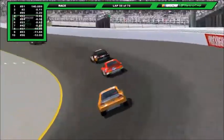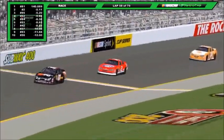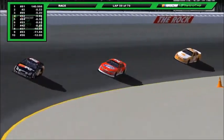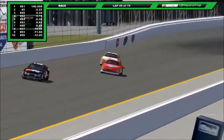Yeah, maybe if they catch up to those lap traffic cars in front, he can use them to his advantage. Maybe the 81 gets stuck a little bit. He can gain a little bit of time on the track to try and pass him. However, it looks like Sanders is pulling away.